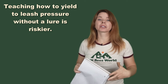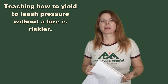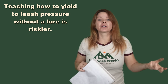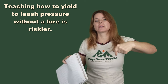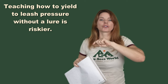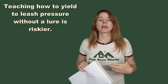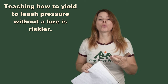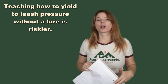Teaching a dog how to yield to leash pressure without that extreme focus on something else is riskier, especially if you're teaching students or other trainers. This method is very foolproof, you're not going to mess up the dog, because if the dog resists at all, that means you put too much pressure. So any resistance, any opposition response, you're doing that layering wrong. So for me, teaching young trainers or clients, it's a pretty foolproof method to teach a dog to yield to that pressure, which I also believe is an important life skill, whether the dog is a pet dog or a sport dog.